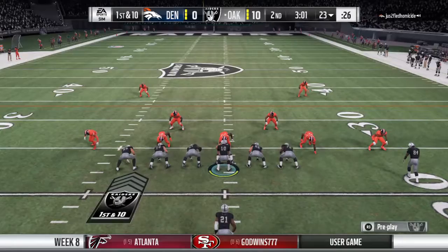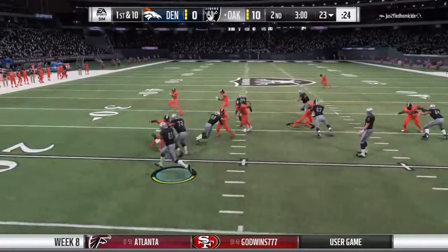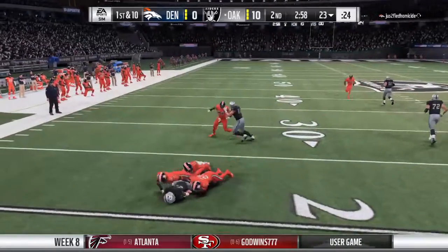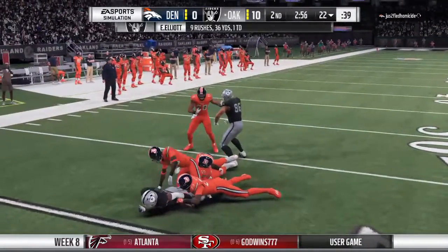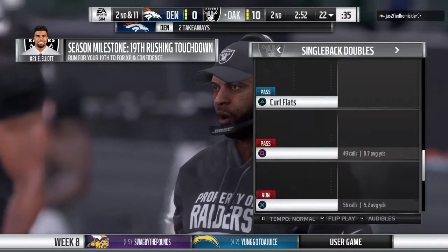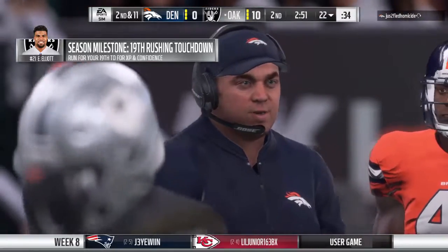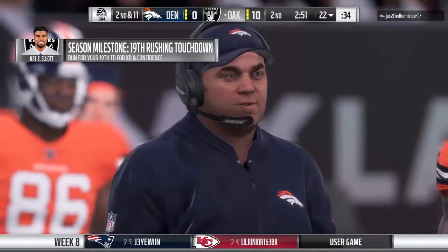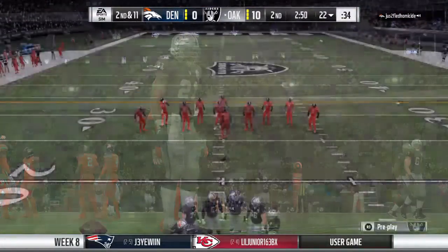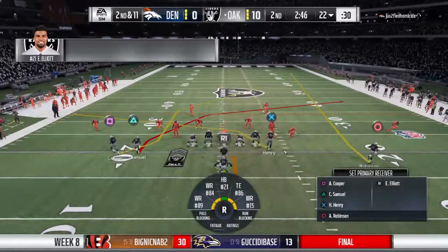Here we go. 3-19. They start on the ground with Elliott. And this one goes nowhere. Losing yardage back at the 22. That's going to go as a loss of a yard, and it'll be second down. Well, you had to punt on your first drive, and on the first play of the second drive, you end up going backwards. I would dare say they need something good to happen right here, right now.